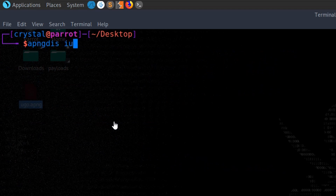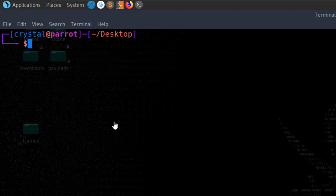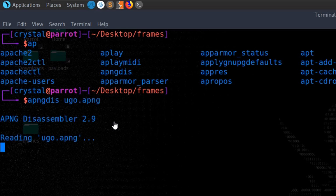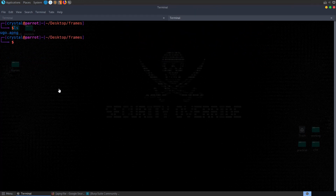apngdis and UGO. Oh, what I'm going to do first actually is create a new directory called frames. I'm going to move that into frames because I know this is going to create a lot of files. And let's try it now. apngdis. And this is going to disassemble all the frames. Let's go and see what it's actually doing. It takes quite a while.